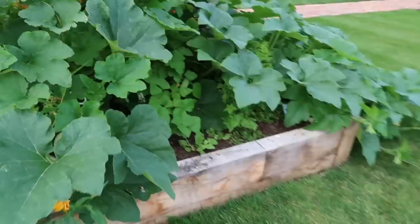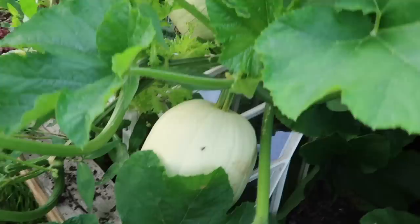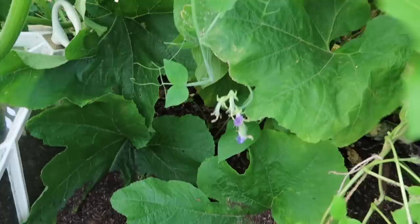And let me give you a little pumpkin update. They are really starting to creep over onto the lawn, much to Charlie's horror. But we have got loads of white ghost pumpkins. There's quite a few creeping through here. I think in future I'm gonna have to have a pumpkin patch. And can you see there's a really massive one through there?